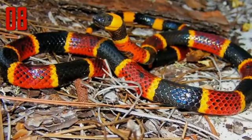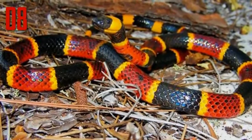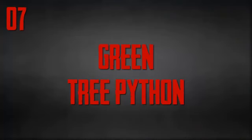The snakes are forest animals living in leaf litter and brush. They flee before biting, but if you do get bitten, it is imperative you go to a doctor. Respiratory failure occurs within hours. Number 7. Green tree python.